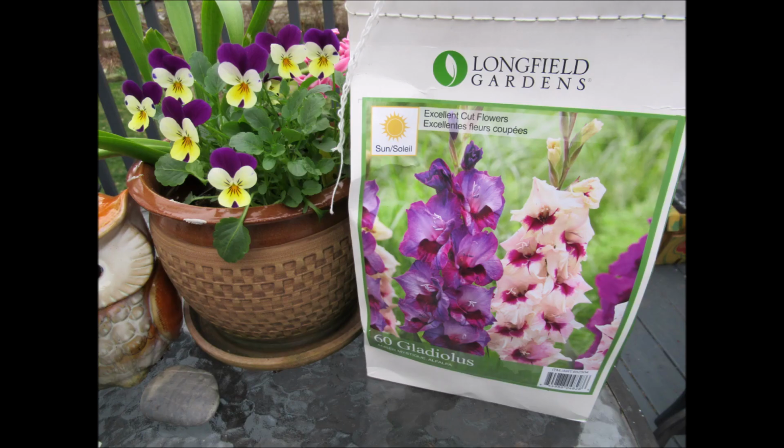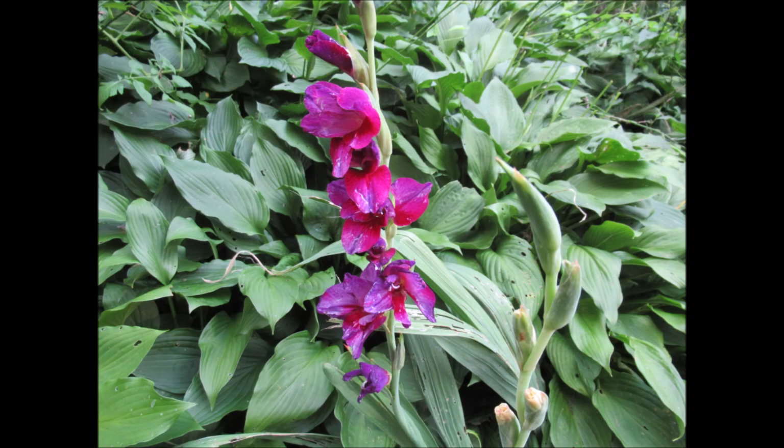In the spring, I planted these gladiolas, and I haven't really had great success with glads in my garden, but this time I wanted to try again, and this one showed up. There's some others to come, but let's celebrate what we have.